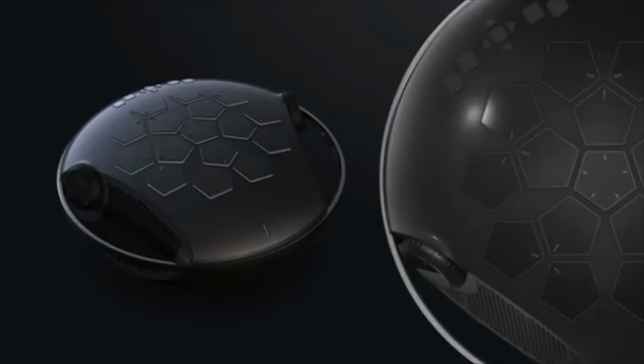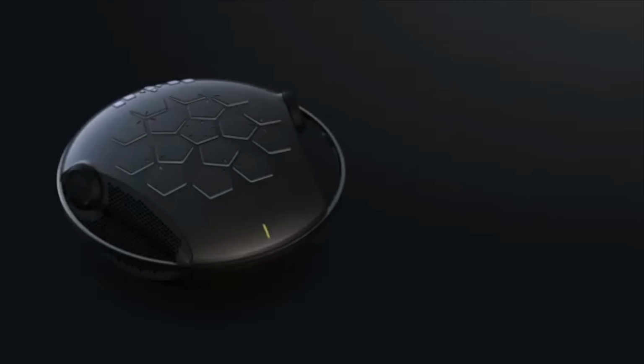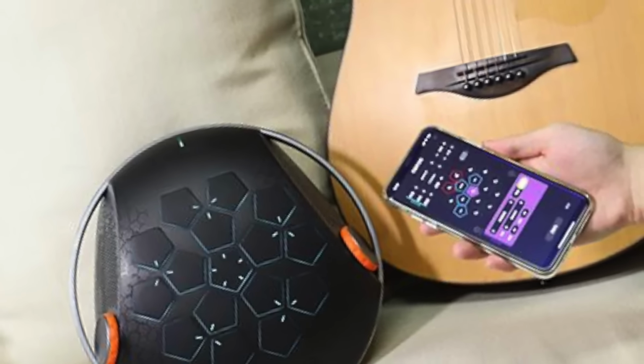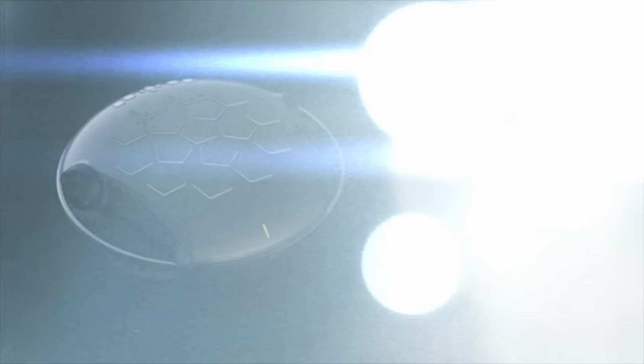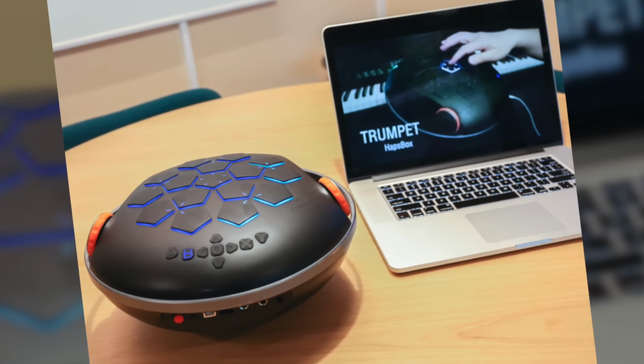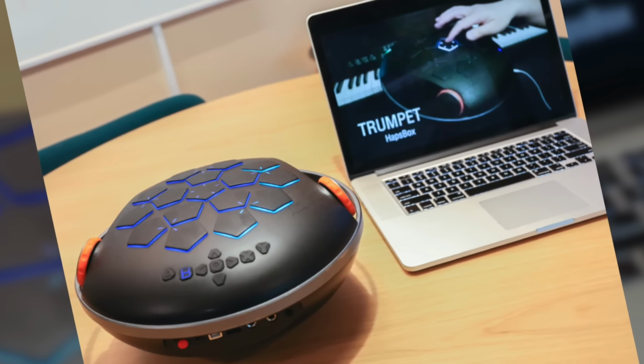HapsBox. Hey, look at what you can get for only $450. Specialists, including musicians and enthusiasts, created an exciting new way to make music from Hong Kong. This will not only surprise you but knock your socks off. Meet the HapsBox. This gadget can be used by both professional musicians and those just starting.